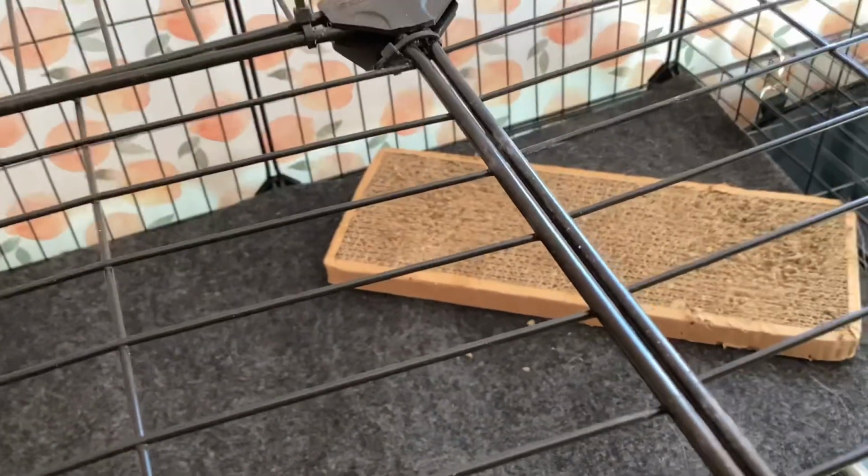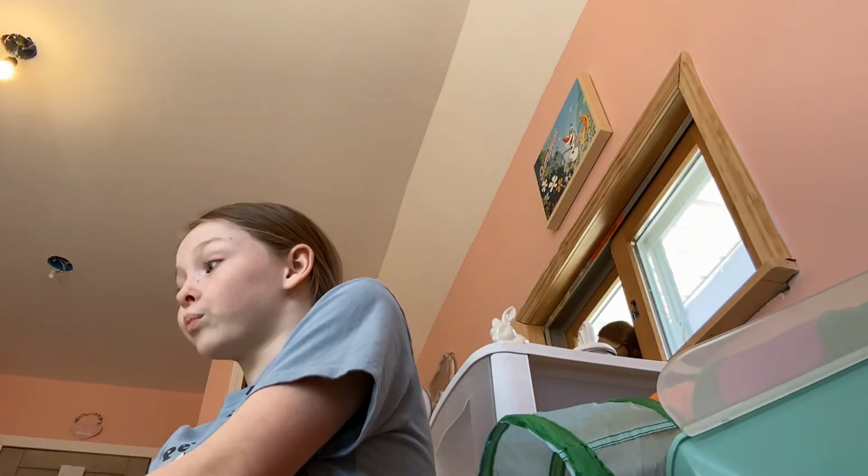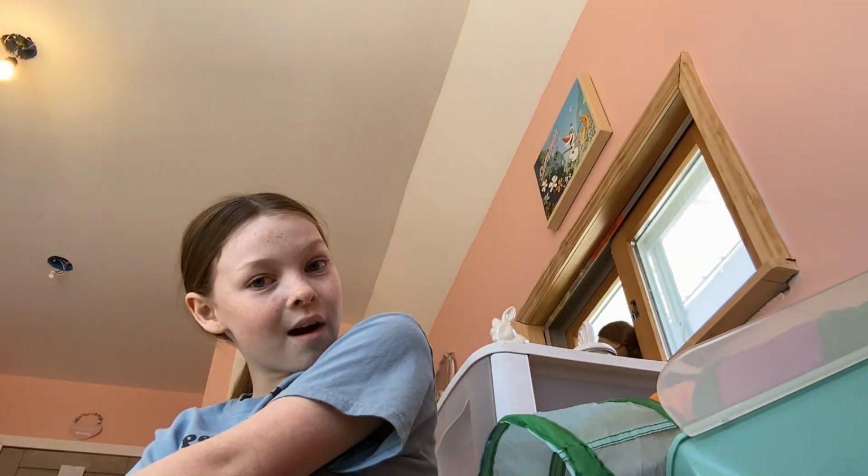Over here is that cat scratcher. And here I'm going to put a snuffle mat. I'm going to put it right here in this empty space. But yeah, that's pretty much it for this video.